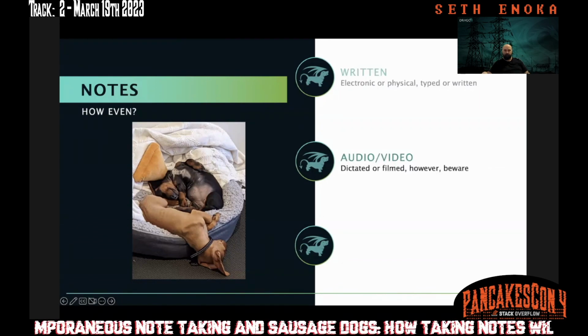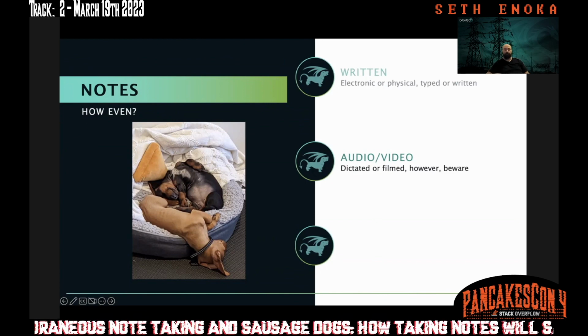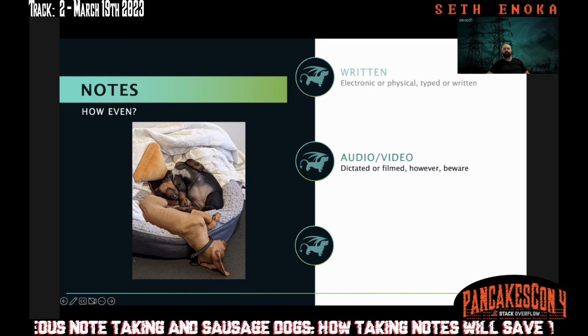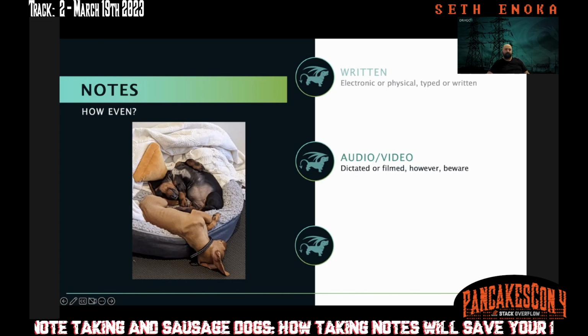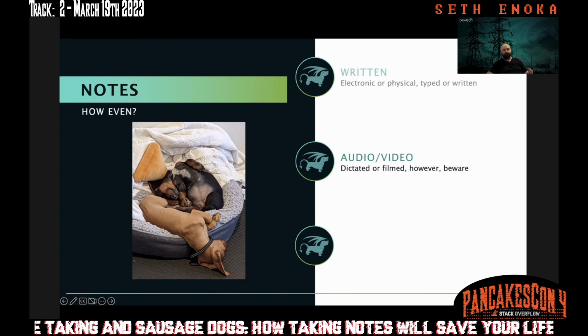Moving on from written notes, you can also, in some cases, have the option of audio or video. I know some analysts who prefer to dictate their notes, for example. It's kind of a method of a bygone era. You see the noir detectives speaking into a dictaphone or some type of recording device. And that's not so common these days. Surprisingly, those devices do still exist, but most of us just use our phones, right?